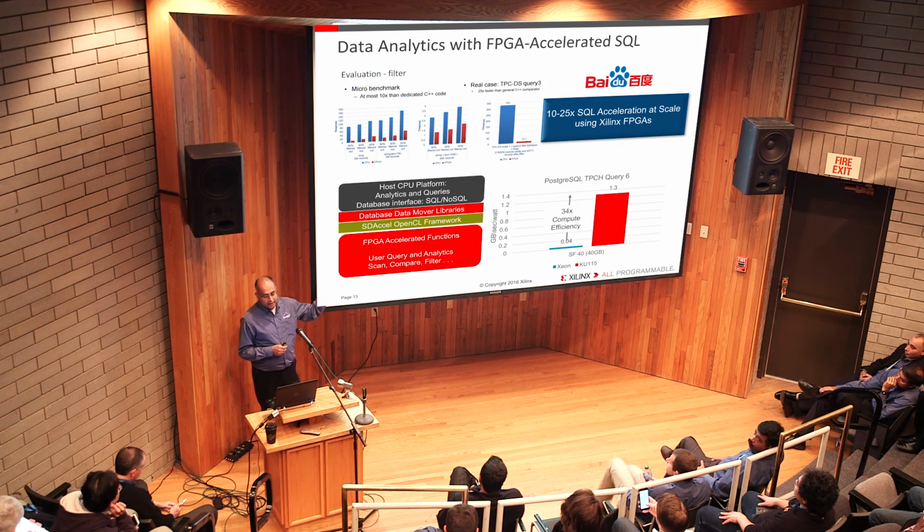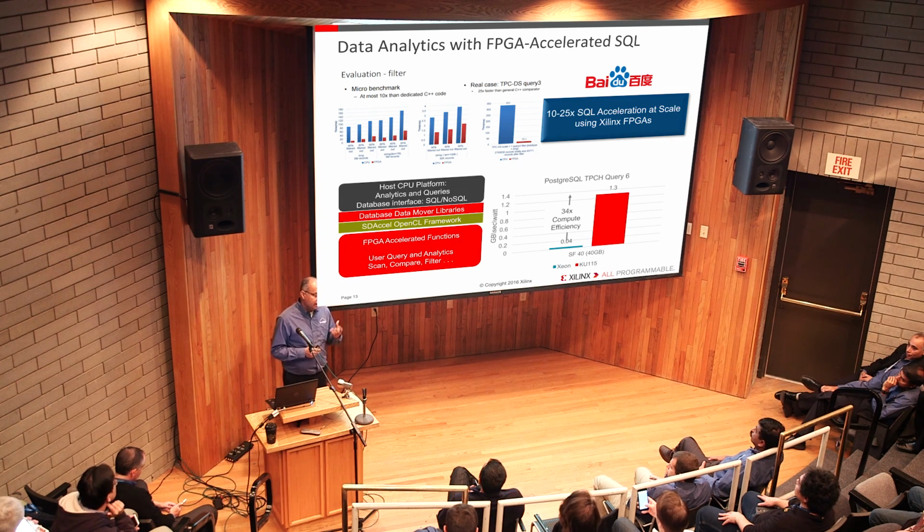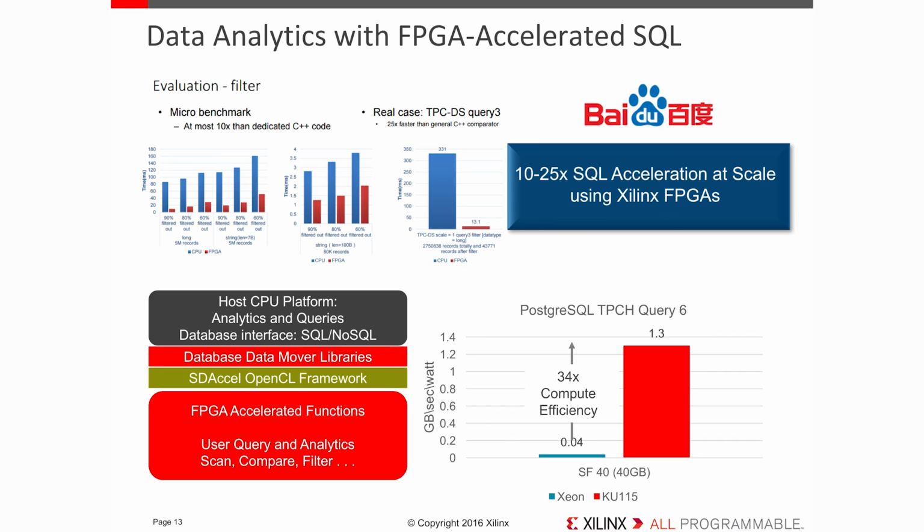And Baidu, who is one of the premium partners, recently published a paper at Hot Chips 2016, where they demonstrated that by implementing some of the key functions, and more specifically these are the non-indexed SQL functions, where you are scanning a large set of data in the FPGA, you can get up to 25x acceleration compared to the CPU.